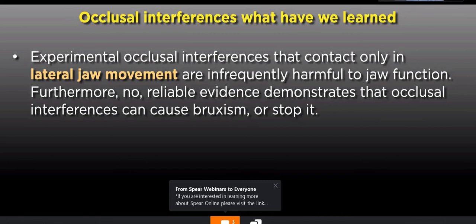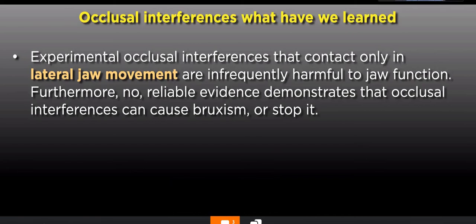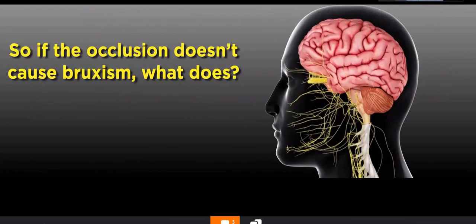Instead, they're negative because of their impact on teeth, the periodontium, potentially muscles, etc. So what does that leave us with bruxism? If interferences aren't related to triggering bruxism, what does cause bruxism? Well, it depends what years you look.